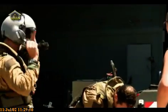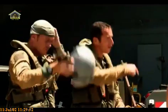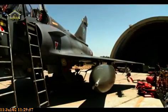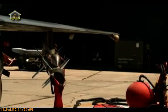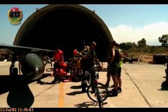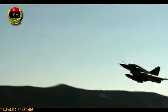The mission order is given by the NATO command and comes here to Souda. The French forces carry out 2 strike missions and 2 air defence missions every day. This has now become routine for Guillaume and Francois, who are always ready to fly the next day. This is NATO Channel reporting from Souda.